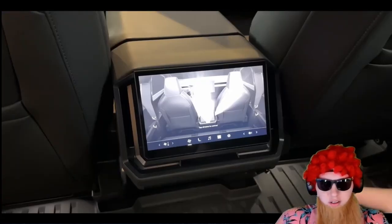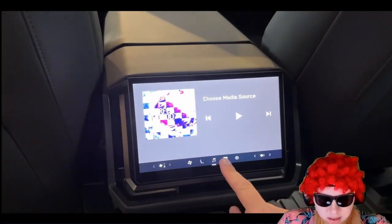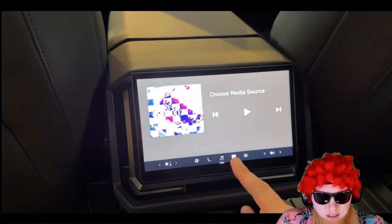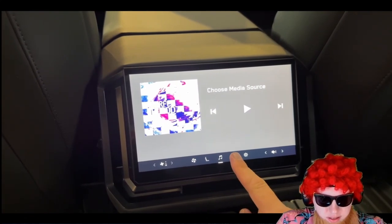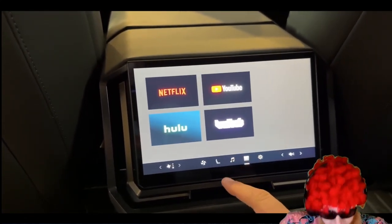Here's the screen, which you can use to do a lot of different stuff. You have, for instance, music controls back here, which you can use to adjust the audio in the car. And you also have entertainment controls. You can turn on your YouTube, Netflix, we got... or YouTube.